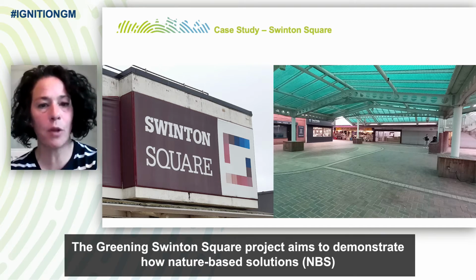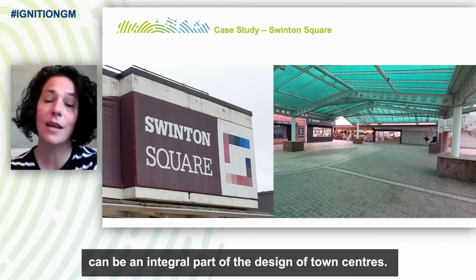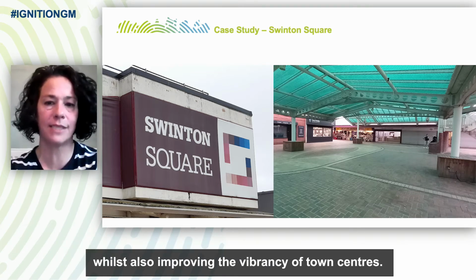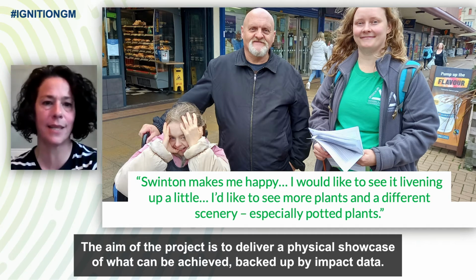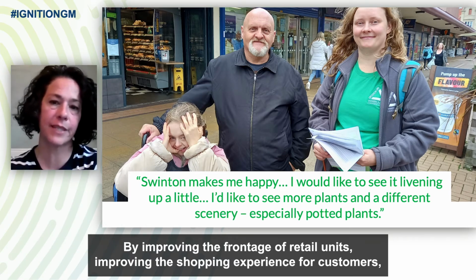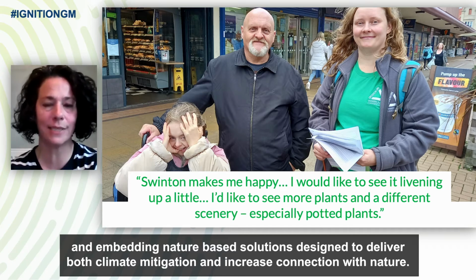The Greening Swinton Square project aims to demonstrate how nature-based solutions can be an integral part of the design of town centres. By delivering more than just greening, NBS can contribute to climate and nature outcomes, whilst also improving the vibrancy of town centres. The aim of the project is to deliver a physical showcase of what can be achieved, backed up by impact data, by improving the frontage of retail units, improving the shopping experience for customers, and embedding nature-based solutions designed to deliver both climate mitigation and increased connection with nature.